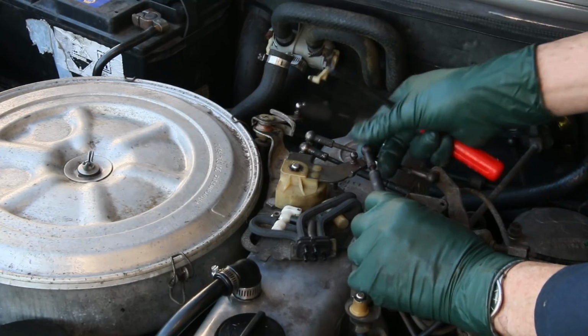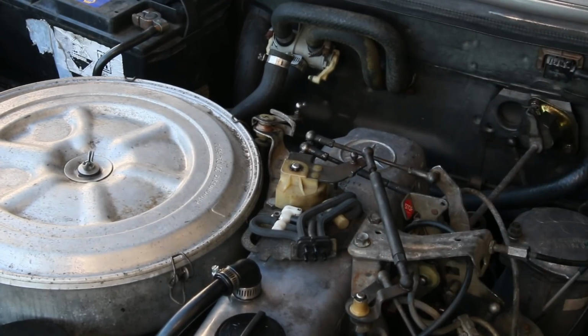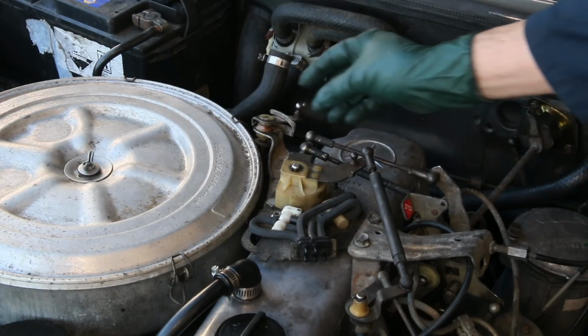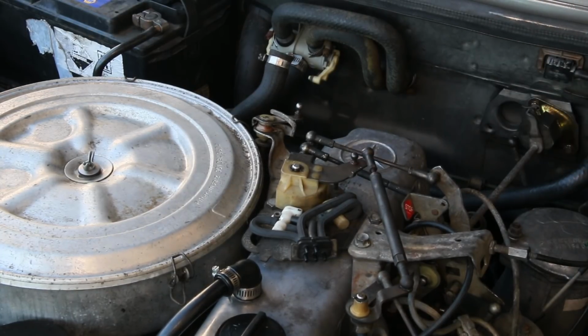I'm going to switch this one over to here, snap it into place. And now the last one I've got to do is that one I just cut. I'll go ahead and lube these up and snap that one in place.